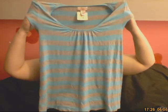It's just a striped shirt. Again, I like stripes. And then this one I got a little bit ago, but I just happen to have it over here. It's by the brand 21. And it looks like that.